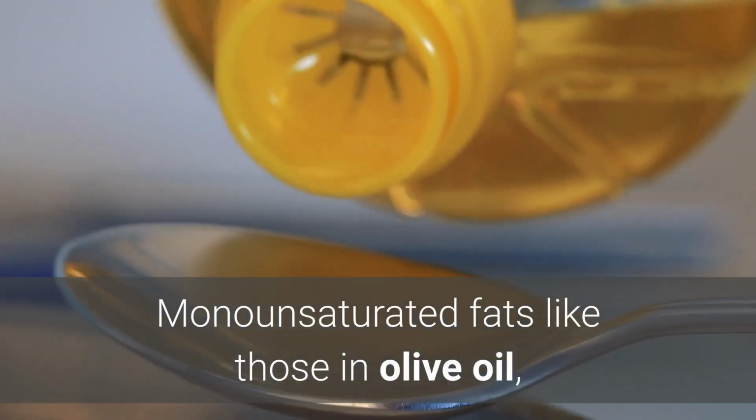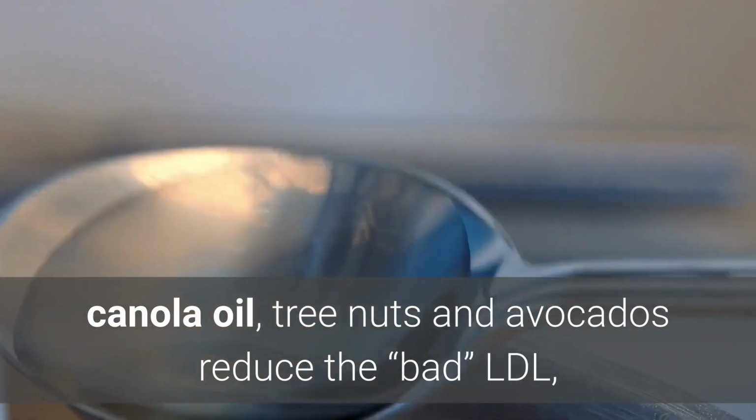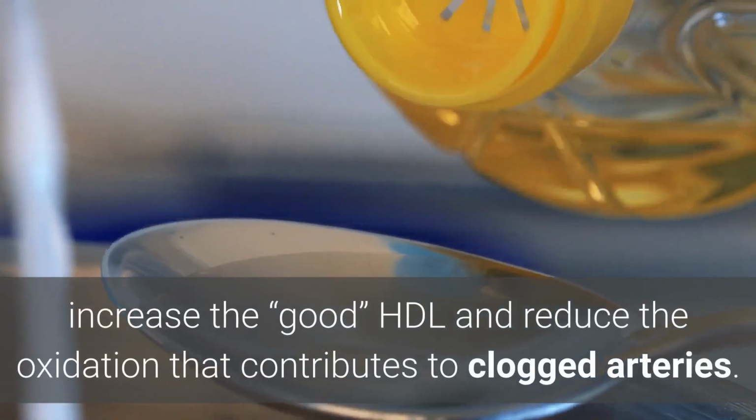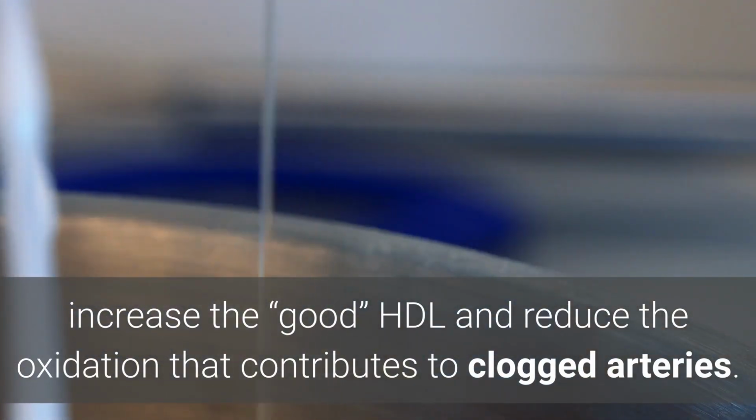Summary: monounsaturated fats like those in olive oil, canola oil, tree nuts and avocados reduce the bad LDL, increase the good HDL and reduce the oxidation that contributes to clogged arteries.